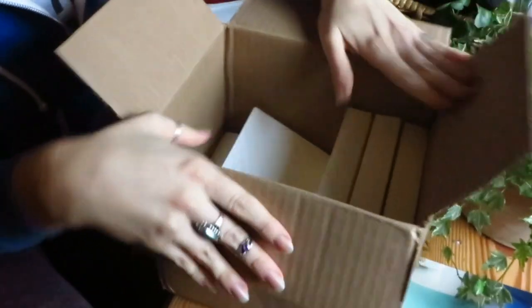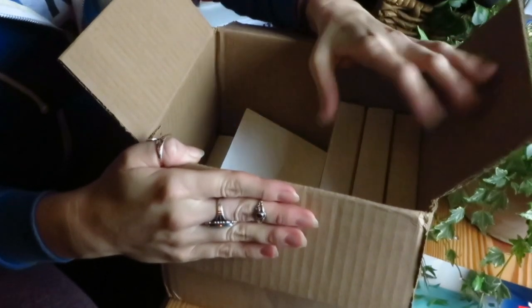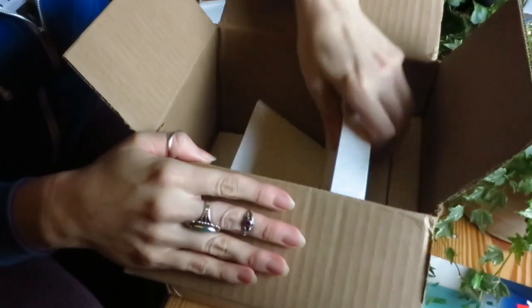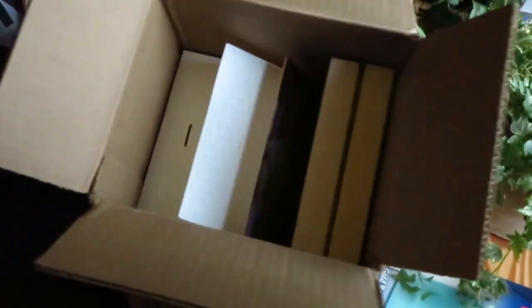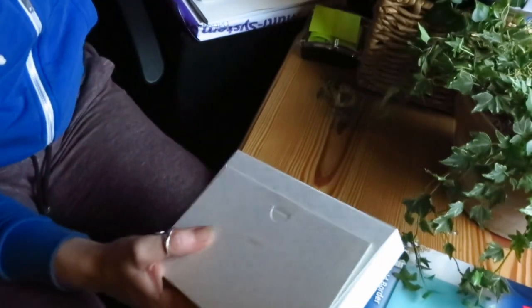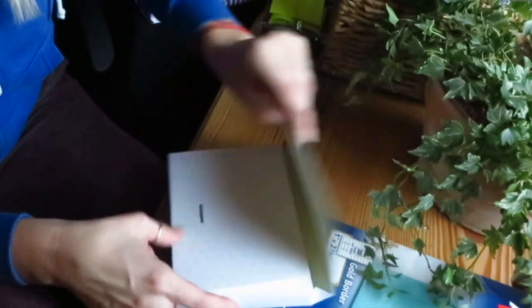This is my Moo.com order, and as you all know, I absolutely love Moo.com. I have been using them for years for my business cards. I just got a slew of postcards printed with them, and I will show you the postcard design. Designed by me with a little bit of help from my graphic design sister.